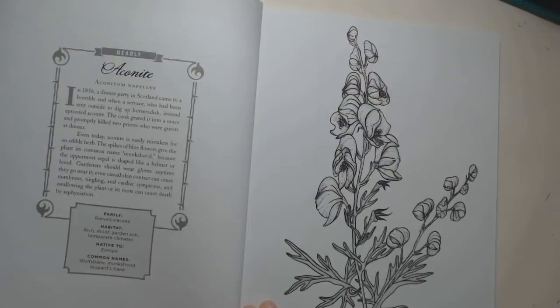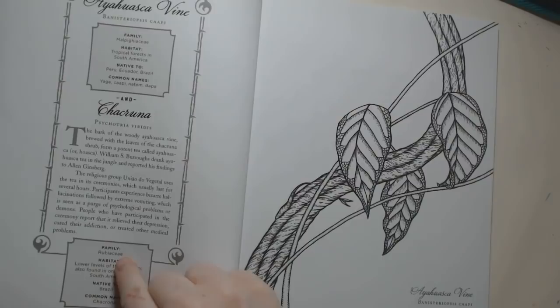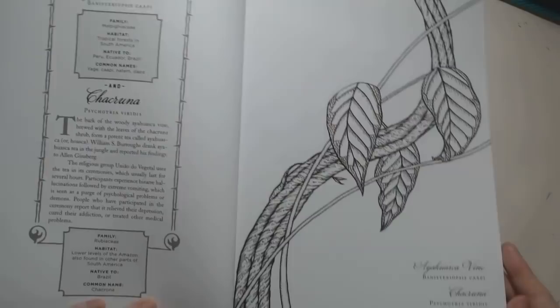So each of these have a little story about them. They have what family they're part of, their habitat, what they're native to, their common name. And it looks like this one has two different ones. And then it has the name of them over here as well.